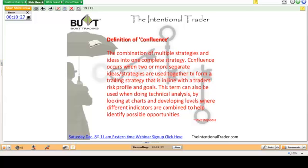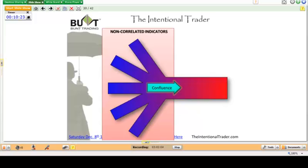Here's a little bit simpler way of looking at it. What you want to do is find a series of non-correlated indicators. What we use sometimes, you might consider price and volume and order flow, momentum, support and resistance, all getting their information from very different sources. However, they're all suggesting the same thing. When they all come together, all in agreement, suggesting that a pullback's going to happen, then we have confluence.